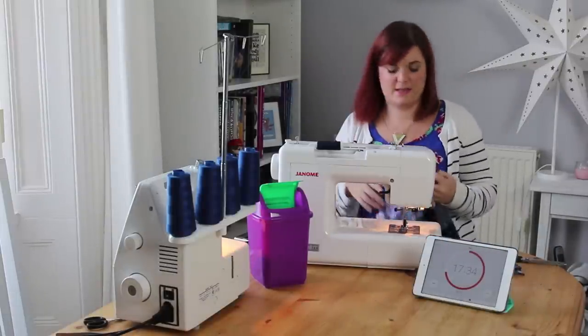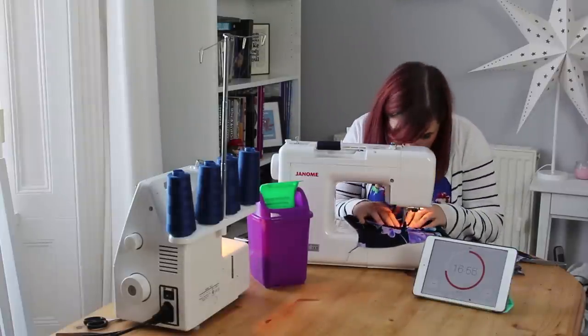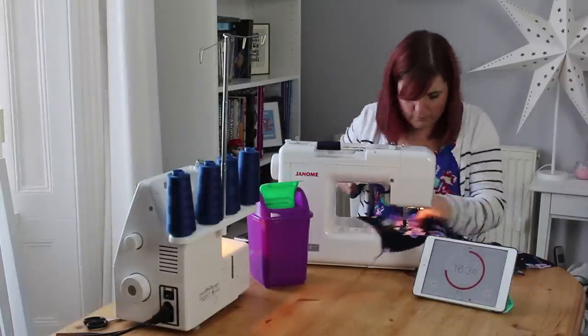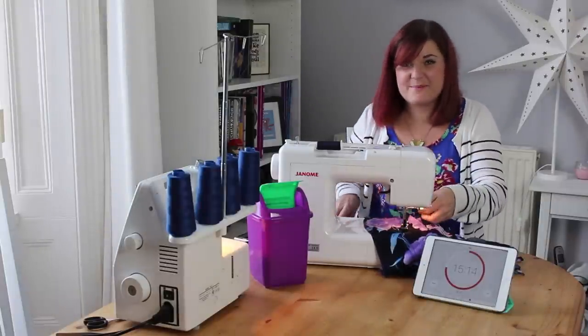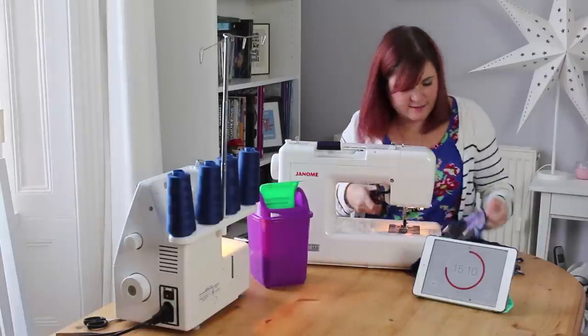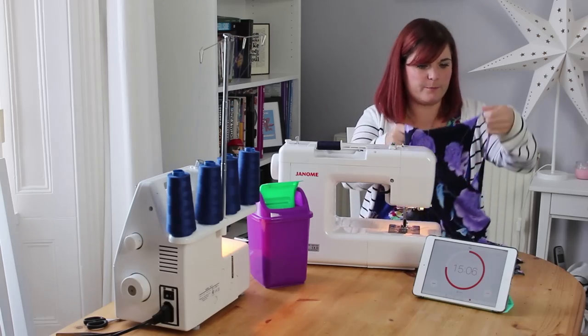Into serious mode, in the zone sewing now. I should probably have done a knit thing for my first one of these, shouldn't I? They are a lot speedier. But I figured that this would be quite nice and quick.